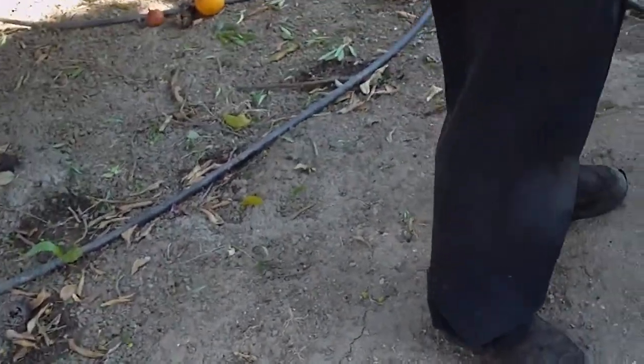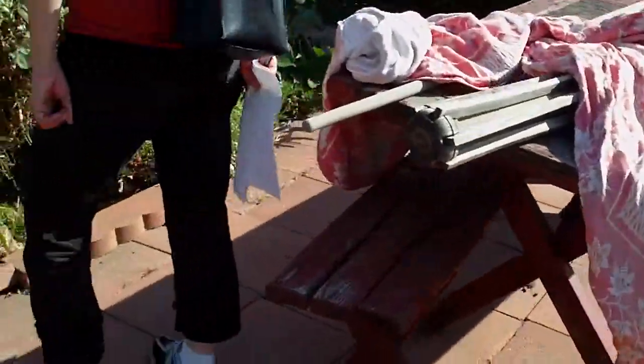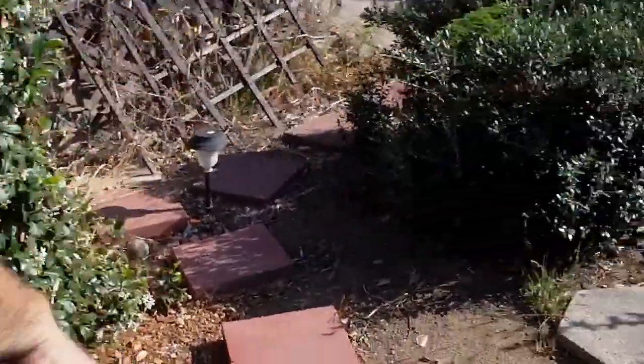Some houses you could walk around 10 times and find something every time. Water lines that are just like a drip system, some of them are just spraying all over the place. So those I would adjust when you turn some of those on.